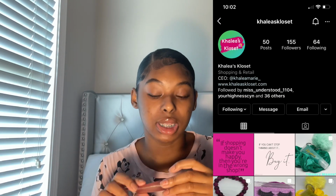This is from my business, Khalea's Closet. It's very cute. I have the brown one. This one is called Melanin Bang. So cute. And it's a lip gloss keychain, so you could hook it to anything.